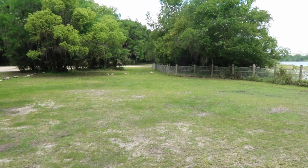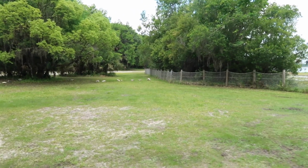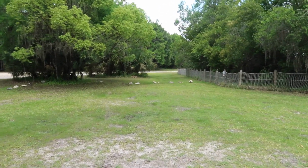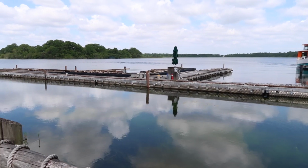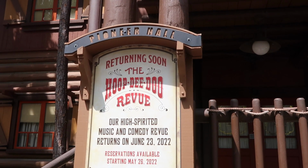Next we're gonna walk over to the marina and check out if they've done anything else to that dock that they were tearing up last time we were here. And then we're gonna check the Hoop-Dee-Doo Revue and see how that's looking. Still no pontoons as of May 1st, 2022. The signs are back.